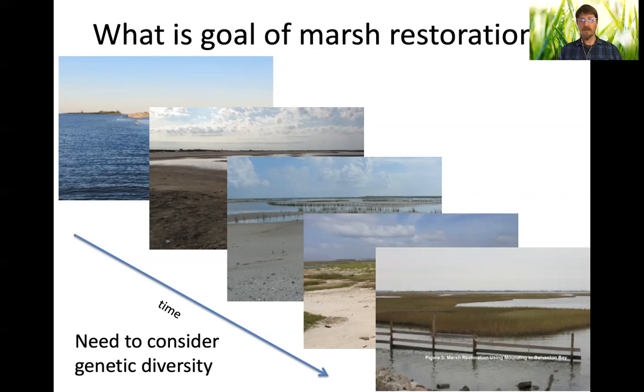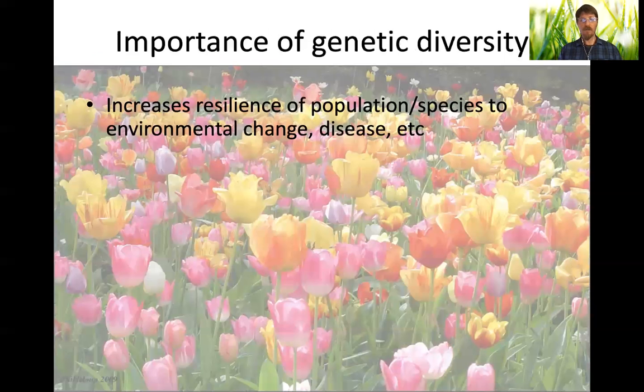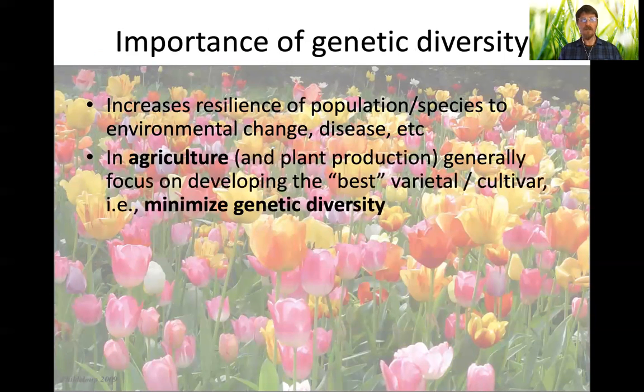And one of the things that I'd like to address today is the need to consider genetic diversity as part of the process of developing and executing that restoration. Now, genetic diversity is important in a natural population to increase resilience to environmental change, disease, and other factors that may differentially affect different genotypes.